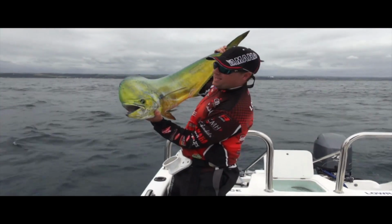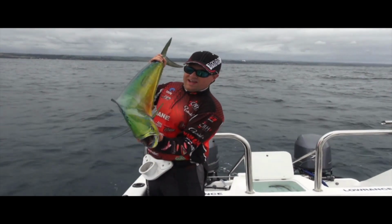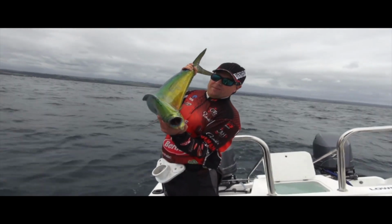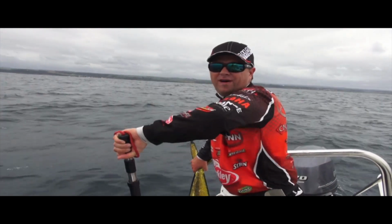What a beautiful place. Whoa. Yeah, guys, if you haven't caught dorado before, tell you what, they are the most amazing fish to come out and catch. Right, let's get them back in the water. I'm going to revive them a bit.